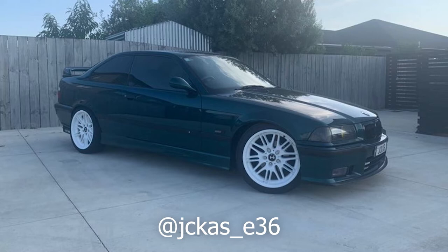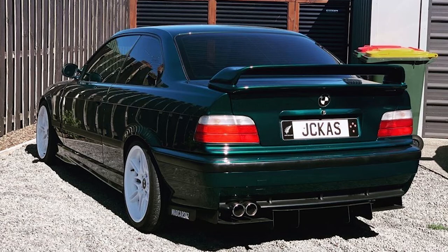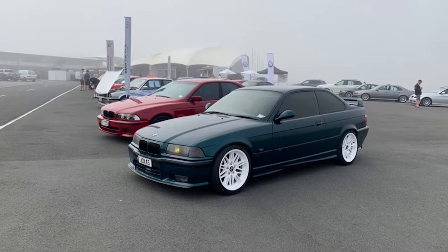Here we have Jacker's E36 BMW 325i, with a bit of exterior mods. He said there's no engine work on it, but you know, these things are expensive enough to keep stock, I've heard. She's got some E39 M5 rims painted white. Those look really nice. I like the contrast against the green. He's got some pretty cool window tints, pretty dark there. He's got some M3 bits, M3 mirrors. He's got a diff, an exhaust, shocks and springs, and a nice little wing on there as well. So yeah, nice clean build, bro.